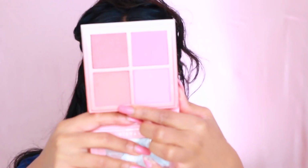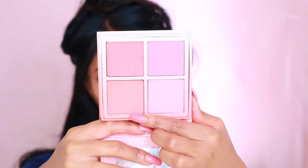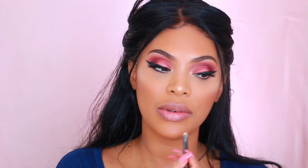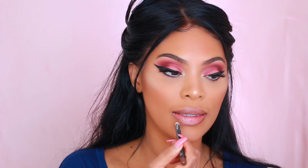I'm gonna go in with the Anastasia Beverly Hills Blush Kit in Radiant. I'm gonna use the peachy tone from the palette. I'm just gonna apply that to the apples of my cheek. And I'm just gonna keep it nude on the lips, and I'm gonna go in with my matte Cork lip pencil and just line my lips.